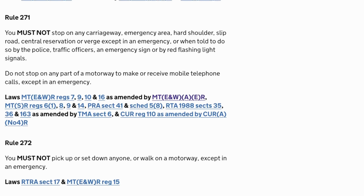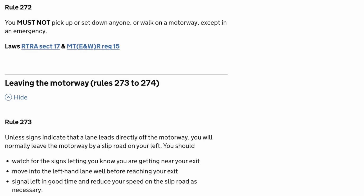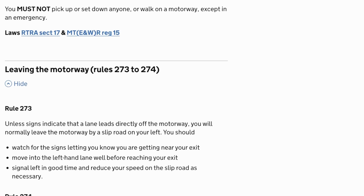Rule 271. You must not stop on any carriageway, emergency area, hard shoulder, slip road, central reservation or verge except in an emergency or when told to do so by the police, traffic officers, an emergency sign, or by red flashing light signals. Do not stop on any part of a motorway to make or receive mobile telephone calls except in an emergency. Rule 272. You must not pick up or set down anyone or walk on a motorway except in an emergency.